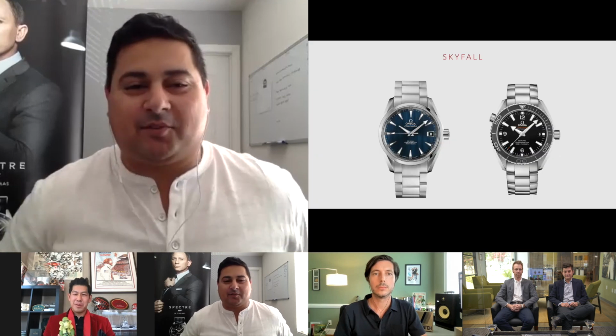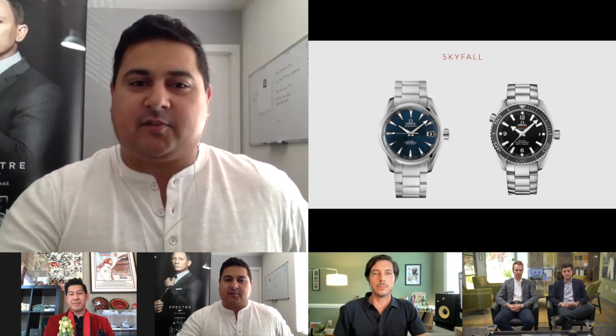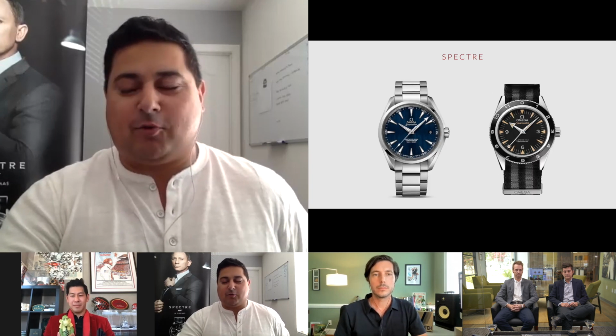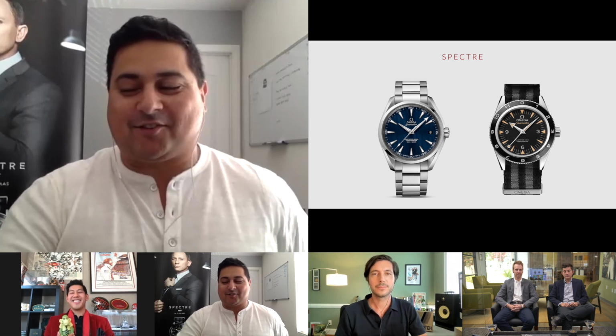Another thing I like is, like you guys brought up about the Aquaterra, I think it's a great piece. It can dress up, dress down. The only thing that I struggle with on that model is the polished center links. It picks up scratches pretty quick, so it's a little tough. That's why people tend to lean towards the Skyfall Aquaterra, because it's all brushed bracelet. But yeah, I'd have to say the Spectre 300 would be, if I had to pick one, the one I'm going with right now. I reserve judgment till the end of October though.